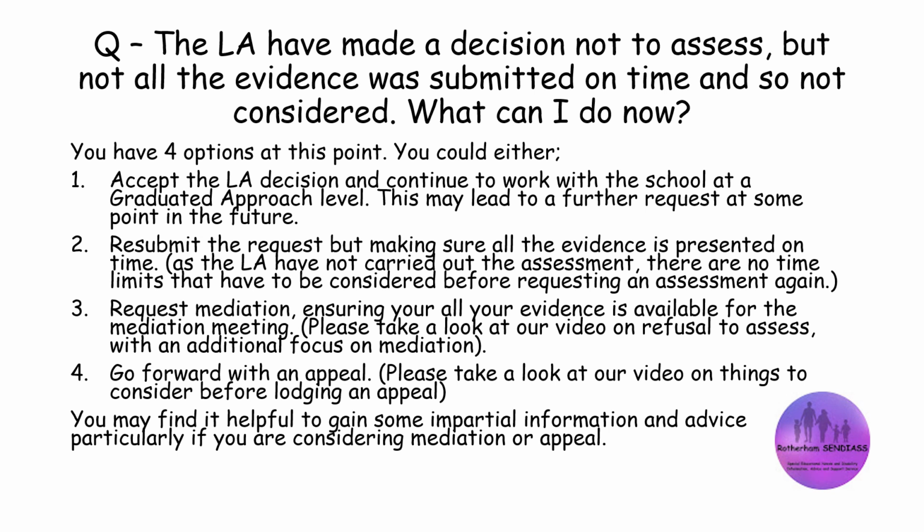There are occasions where families might have requested an EHC Needs Assessment, but the local authority have made their decision without some evidence being submitted on time, and so it's not being considered. We often get asked, what can we do at that stage? So families have got 4 options at this point, and they could either accept the local authority decision and continue to work with the school at a graduated approach level. At some point in the future, that might also lead to a further request for an EHC again.